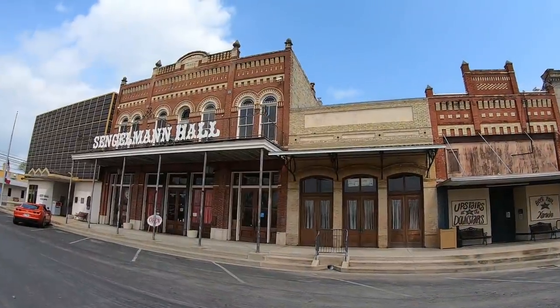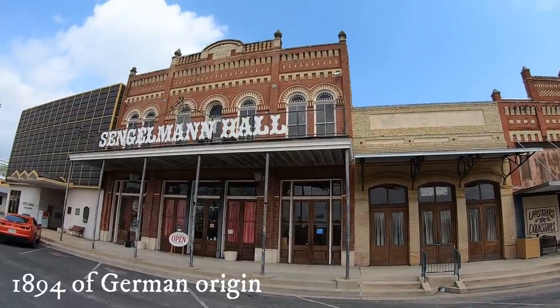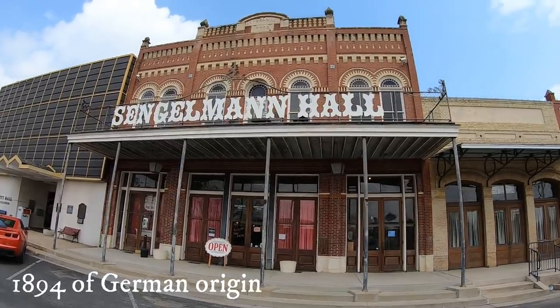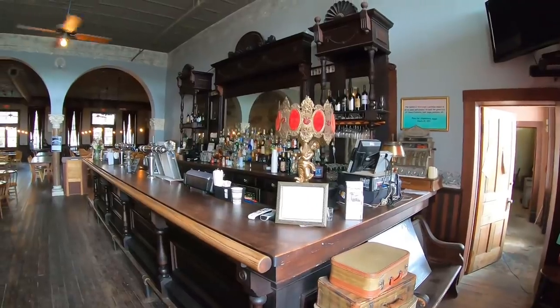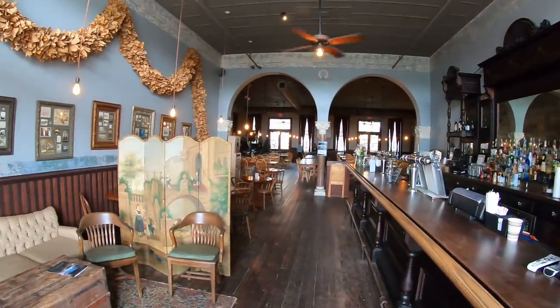Next, I'm going to show you a few interesting things around town. These aren't necessarily of Czech origin, but are definitely worth checking out if you come to Schulenburg. Wow, it is beautiful inside here.